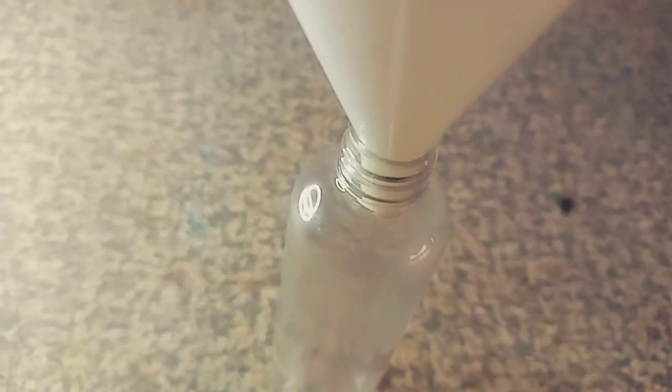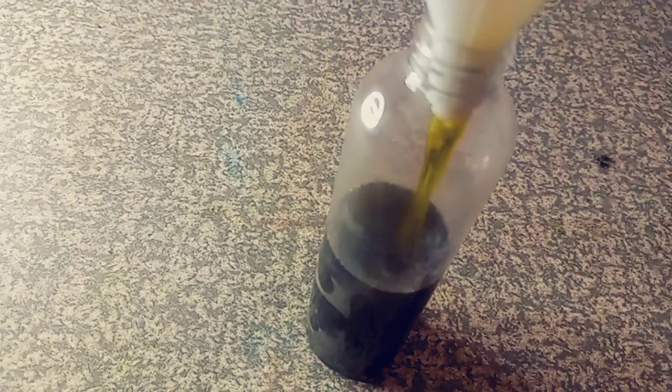As you can see, the oil is coming out when we press. So continue pressing, friends, and you get more oil. So it's time to package our oil. Look at that, friends, it has infused well, and I love that color.